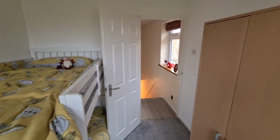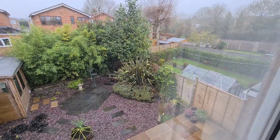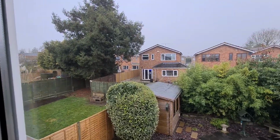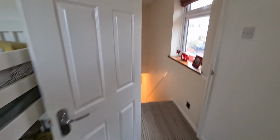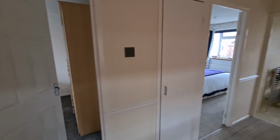If you've got younger kids or even an older kid that wants to have the space, a desk, and all that types of stuff, you can do. This is the back garden, elevated, just to give you an idea. And one of the things that you can't really pick up via the video is just how quiet it actually is. Fantastic position, if you wanted to have some peace and quiet. And then you've literally still got the shops just down the road on Sutton Avenue and everything else.